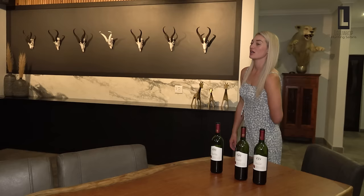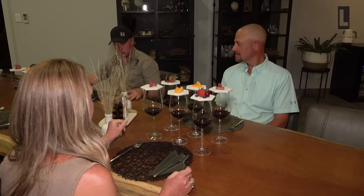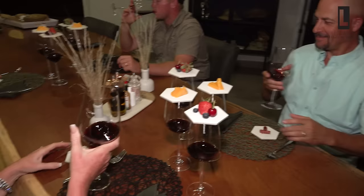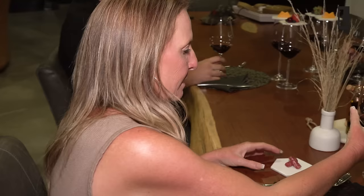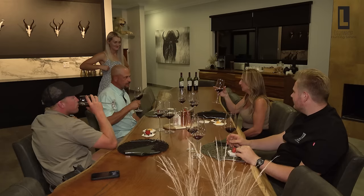Okay, so we are going to start from the side with the fruit. We're going to start on the side of the meat, with the Merlot. The Merlot is a soft blend with blackberry and red berry aromas, and it pairs well with meat. The next wine is the Pinotage. It's a very fruity wine, and the aromas you will get here are raspberry and plum.